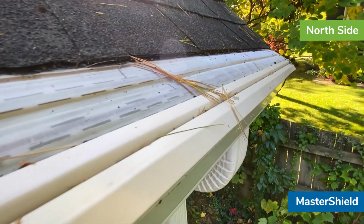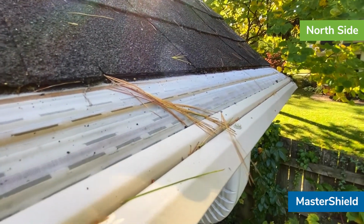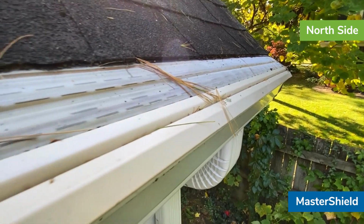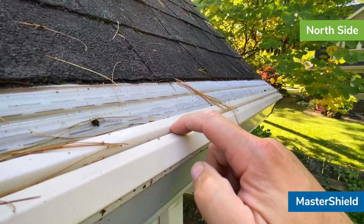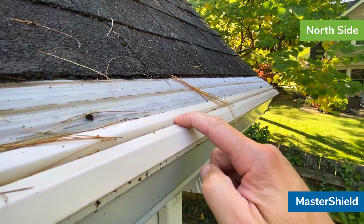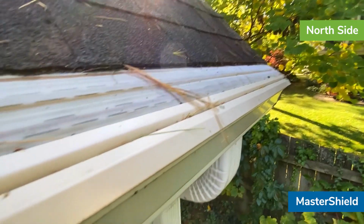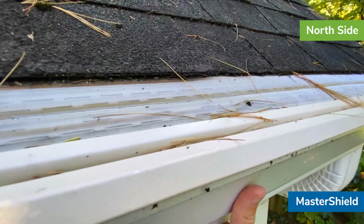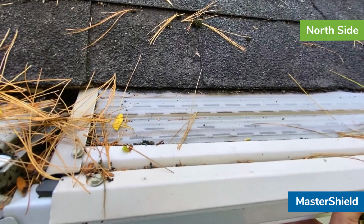But we do have a few pine needles here, not only on the surface, but sticking to the inside, this weep hole system that goes across the front. So I'll change hands here and show you. So basically this little channel here is where you have a set of weep holes, and as you can see, some of those pine needles have gotten stuck in the weep holes, and my expectation, based on experience, is that stuff will work its way out of there to the ground below.